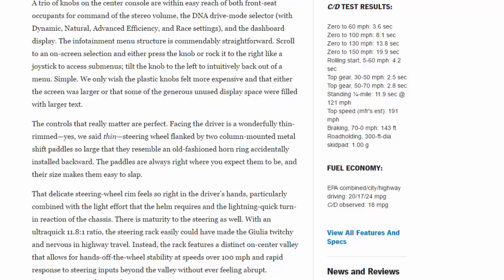We only wish the plastic knobs felt more expensive and that either the screen was larger or that some of the generous unused display space were filled with larger text. The controls that really matter are perfect.